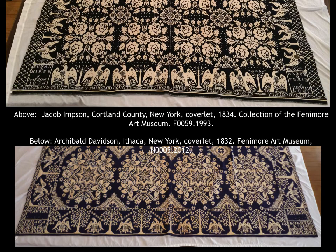Comparing the border of Davidson's coverlet from the last example to Empson's on the top, this becomes quite clear. Both borders employ the eagle from the seal of the United States, but Empson's is more refined. Fruit trees and crude stars in angled rows surround Davidson's eagles. Empson's trees, on the other hand, are slimmer, and his eagle seems to be resting on a fence. The neighboring weavers may have shared a mutual inspiration, but it is clear that they each created a unique version of their own.